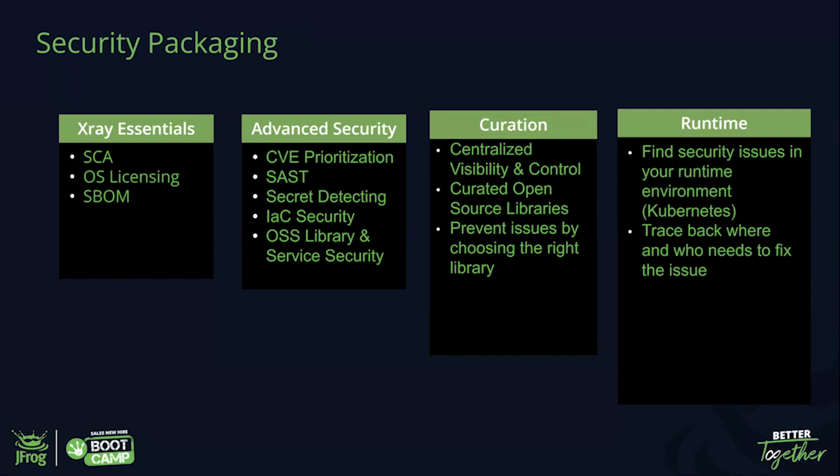Then we have curation. Curation is all about giving the customer centralized visibility and control over what comes into their organization. It gives them a way to curate and make sure that these are approved things and prevent issues by allowing the engineer to choose the right binary at the beginning rather than choosing the wrong one, and then we find out about it and we have to rework it. So it saves a lot of time and money for the organizations.